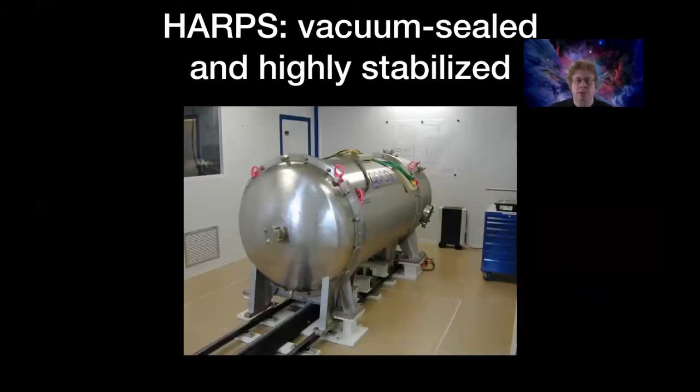One of the pioneering instruments, one of the pioneering spectrographs that helped us improve our ability to find these small planets is called HARPS. HARPS stands for the High Accuracy Radial Velocity Planet Searcher. And one of HARPS's innovations was that it was vacuum sealed. If there's no air inside the spectrograph, then you can't have changes in air pressure or changes in temperature cause any motion of the device. So nothing at all is moving.